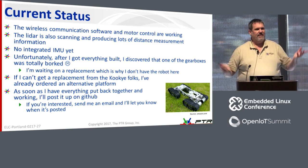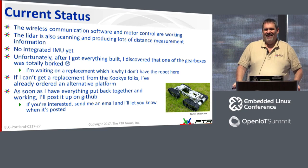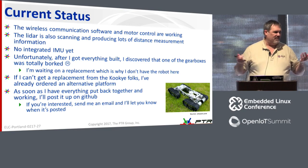As I had all this put together, I was ready to start testing, and I found out that one of the motors is borked. Dead, locked up. It will not move, no matter how much force you put into it. Power doesn't do it. You can't even turn it with a pair of pliers. I disassembled the gearbox and thought I had it all put back together again, and when I did, it wasn't any better.